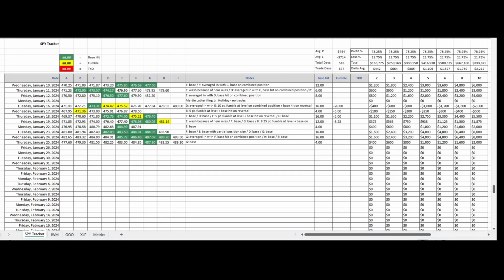And here's the tracking log. If you've been following along with these daily recap videos, you probably noticed that the legend colors on this tracking log are different. I figured it would make more sense if the base hits are represented by the color green. Fumbles are now yellow because a fumble really isn't necessarily bad, like a yellow traffic light. Sometimes you still have enough time to speed up and make it through. And of course, TKOs, the worst case scenario and also the least likely to happen, are still represented in red.